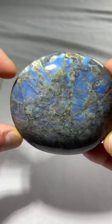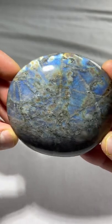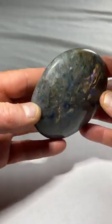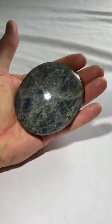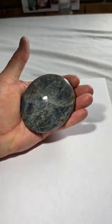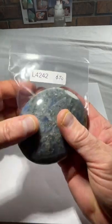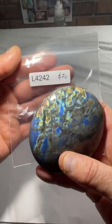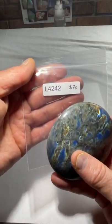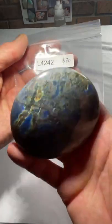This one looks like a sunrise, like sun rays coming down here. Big old labradorite. Supersized palm stones. I mean, these are extra large palm stones. Yay! Thank you, Joy. We appreciate you. So $70 on that one, and the majority of what I'm about to show you is $65 to $100, but they're so good and they're so stupidly worth it.